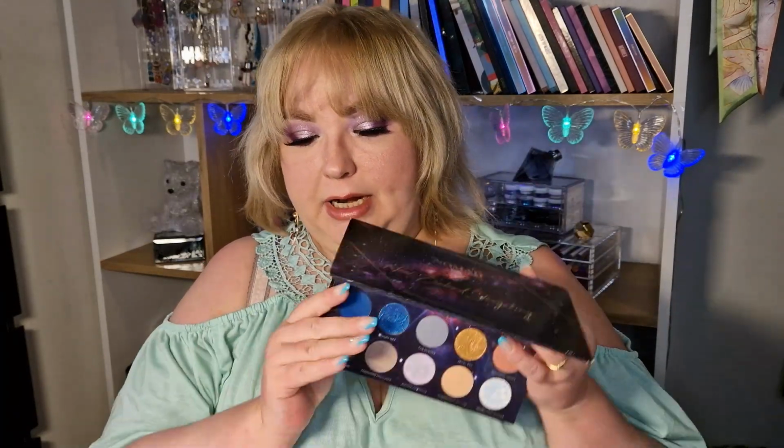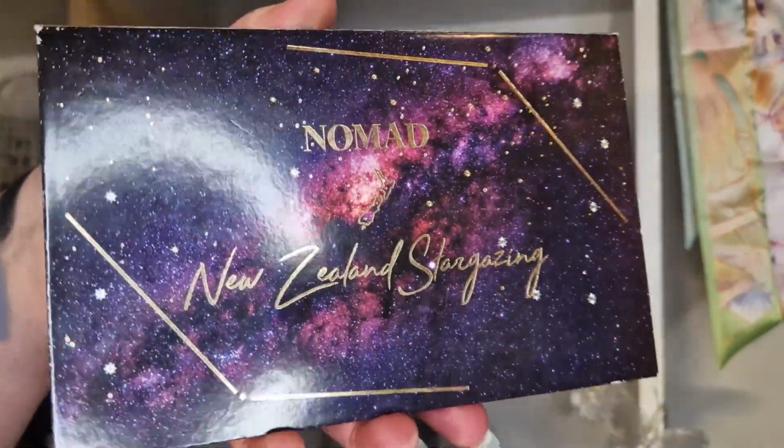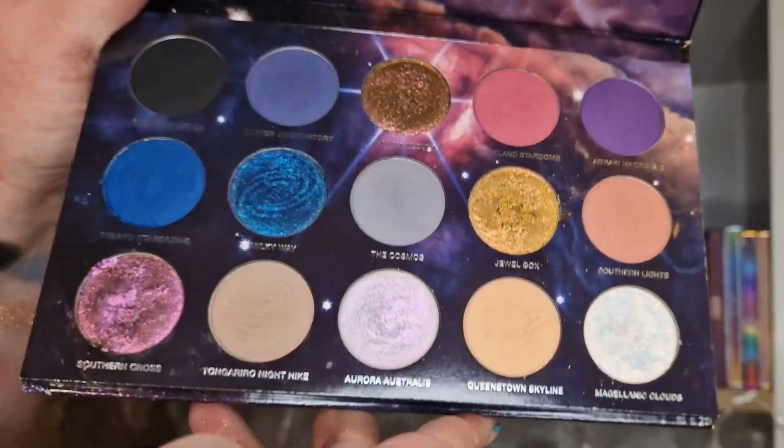Then we have Nomad Cosmetics New Zealand Stargazing. I always save the Nomad Cosmetics sleeves because in the sleeve, well, this is the box, they have the inspo of the palette written behind here. So this is, of course, New Zealand Stargazing. Beautiful palette. This palette is about 59 euros. When this launched, they also opened a warehouse in Europe, so you don't get customs from this one either anymore.